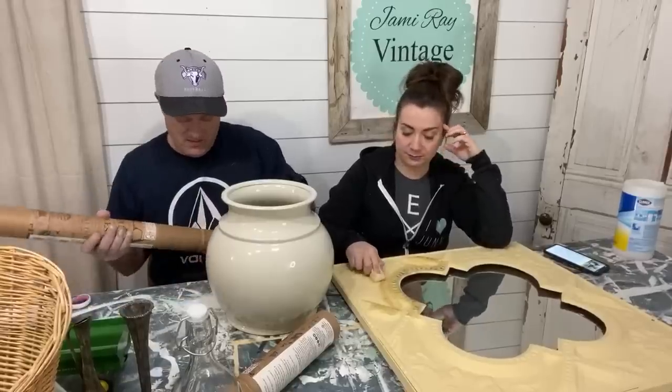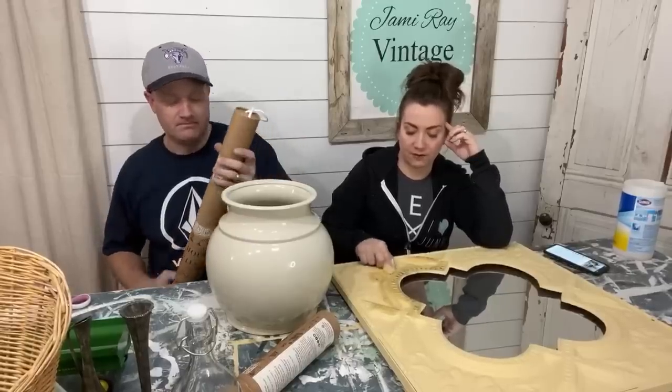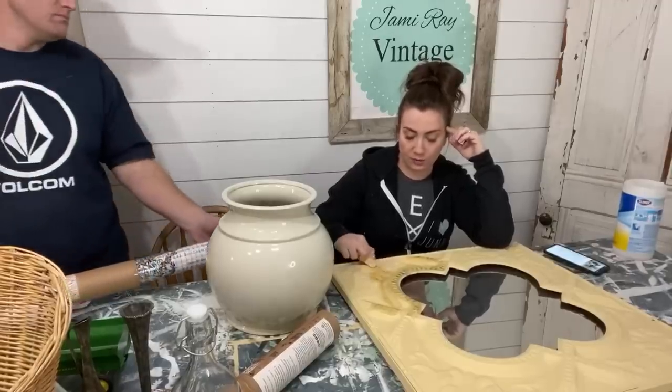All right, will you open that one? I did. I got it open. It's better if you use a damp rag, because I always go through like 50 Lysol wipes, especially if the paint's all the way dry, which all this is.